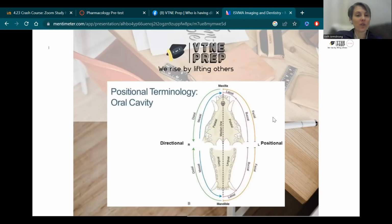So for dentistry, knowing your directional terminology is really important. If we're talking about the lingual side of a tooth, it means the inside of the tooth that is closer to the actual tongue, right? If we're talking about the buccal side of the tooth, we're talking about the side of the tooth that is closer to the cheek, okay? So make sure you know those directional terms.